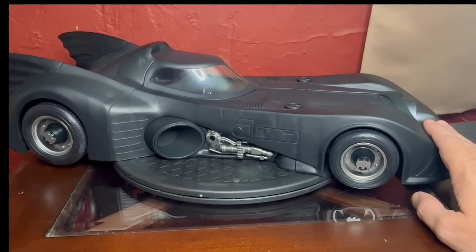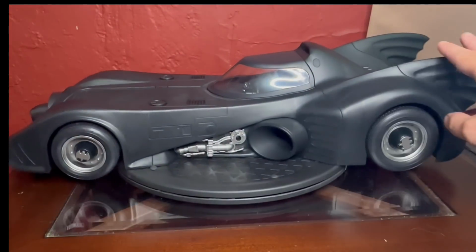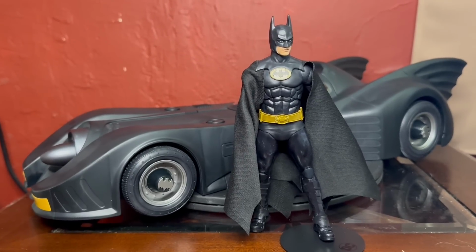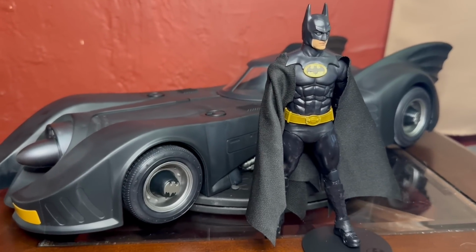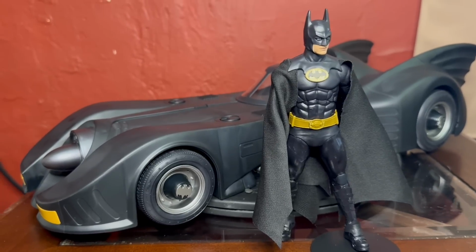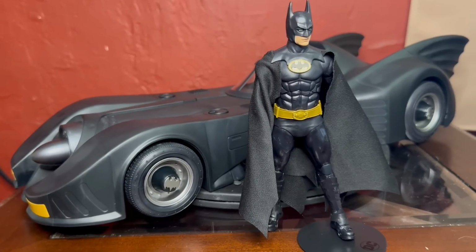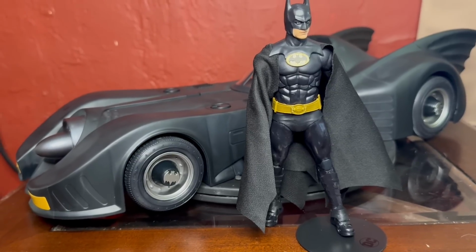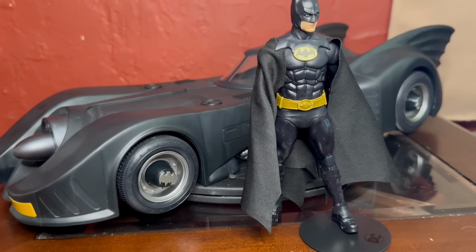This is a 1/12 scale Batmobile, and I don't see much better coming out than this in this scale. So that is my review of the McFarlane Toys Batman 89, the definitive Batman 89 Batmobile and Batman set, and I could not recommend this more. Hopefully, again, this gets a re-release, or they make this just easier to get, because if you're an 89 fan, I think you're gonna want this.